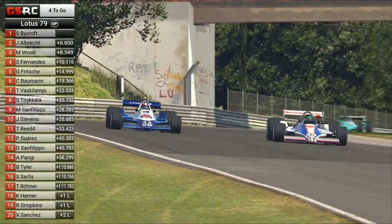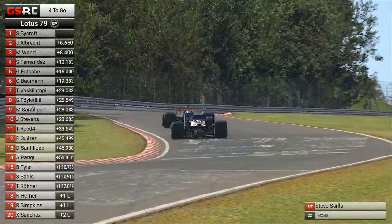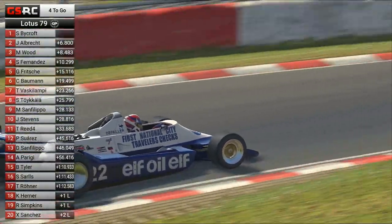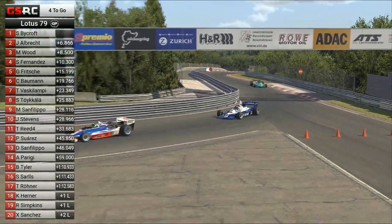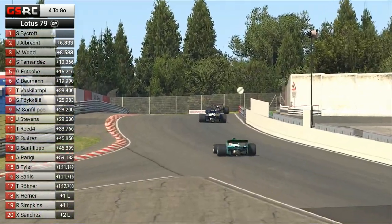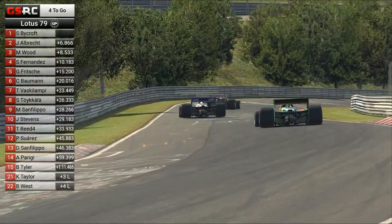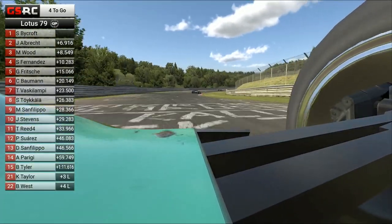Let's take a glance farther back, because I think we're going to have an overtake for 15th, Steve Sarles and Bill Tyler. Did Bill Tyler just get this, actually? Looks like he successfully fended off Steve. Tobias Rohner is not too far behind these two guys as well, so it's going to be interesting to see. Oh, he's really hard on the brakes now, Tobias, there into the left-hander. Just did a little bit of wall of death around the outside there.